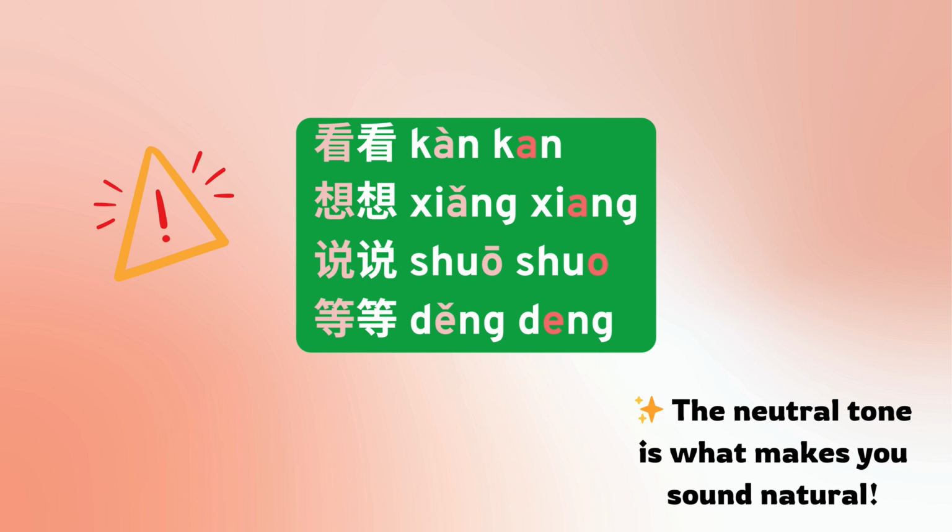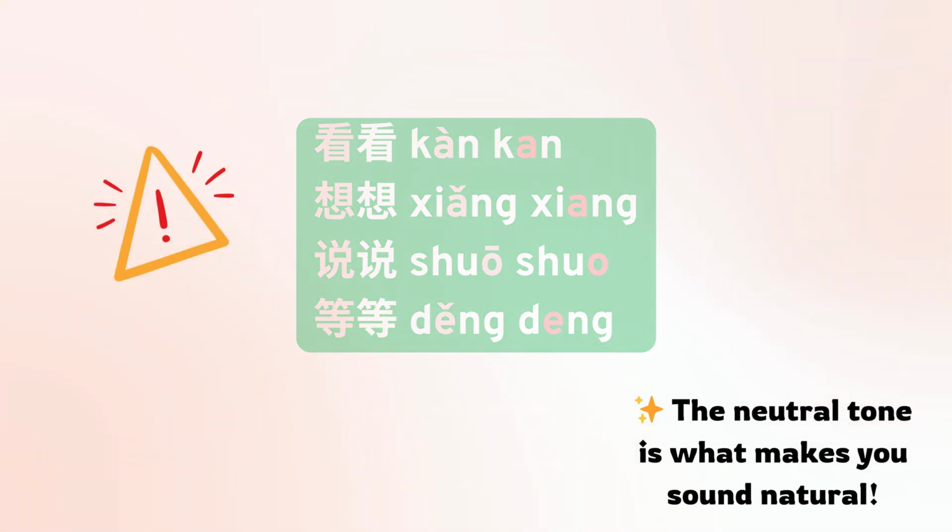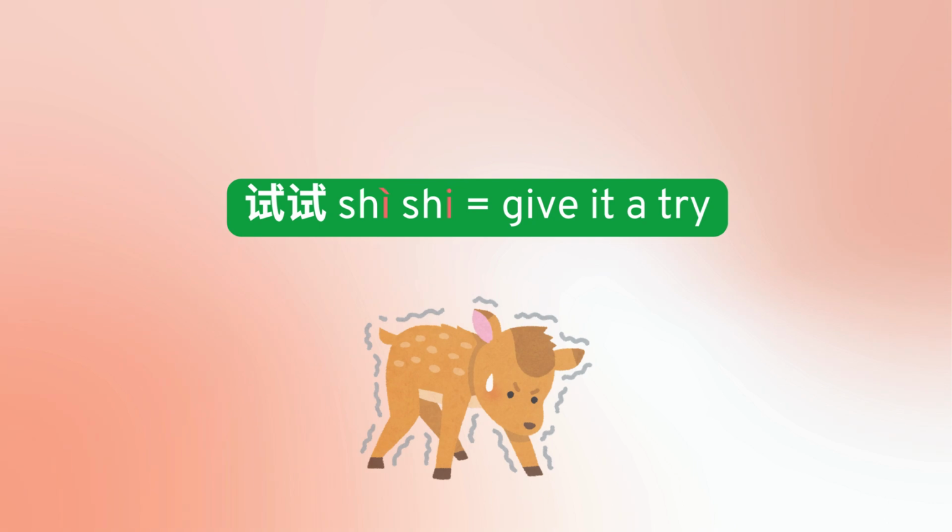The key is making the second syllable lighter, shorter, and without a specific tone direction. Now let's practice with some more examples that you will use constantly in daily conversation. I will give you the meaning first, then we will work on the pronunciation.